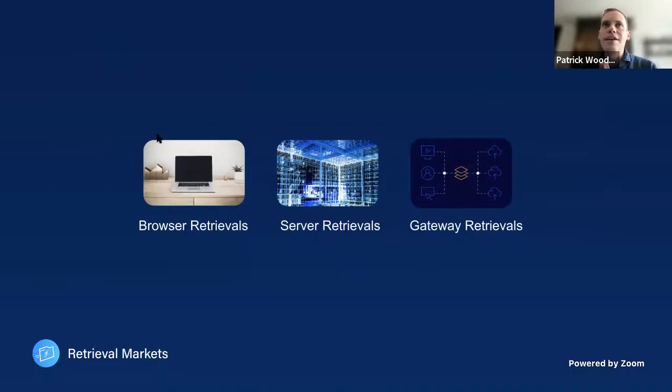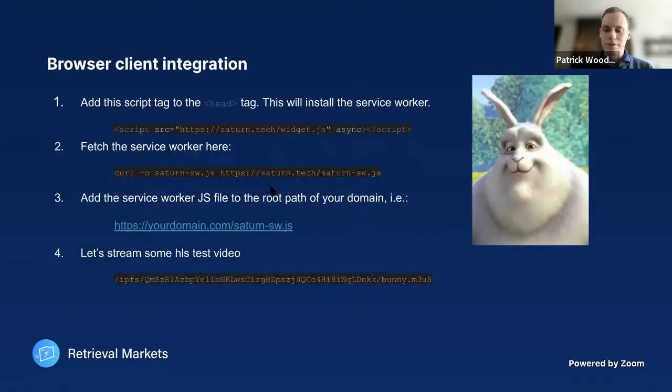As I alluded to, there are different sorts of retrievals you can make against the Saturn network. There are browser retrievals, server retrievals, and gateway retrievals. Browser retrievals make requests straight to a Saturn L1, but as you're getting back a file from a Saturn L1 node that you don't particularly trust, you have to be able to verify it. Saturn has also developed a service worker which incrementally verifies the files as they come back into your device, and then streams it into the browser page.